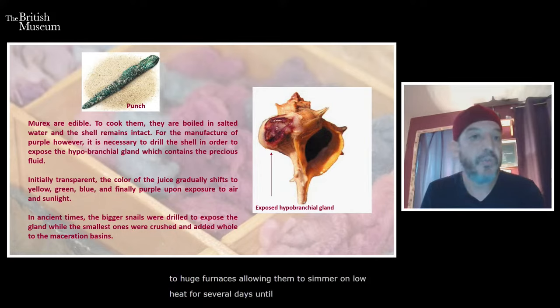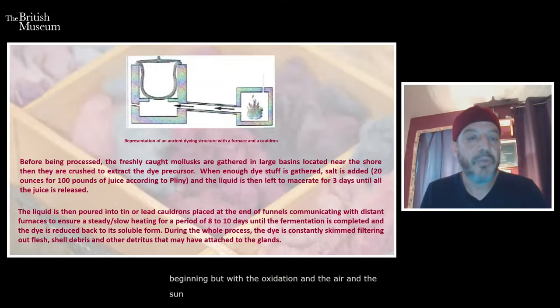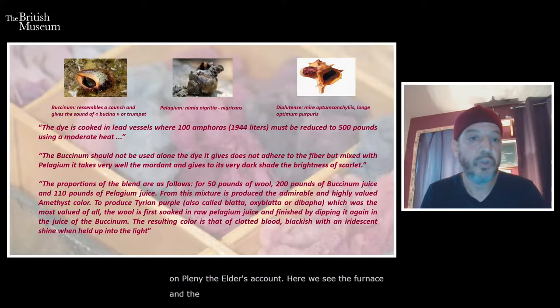So this is an example of the tools that were used to crack the shells open to extract the hypobranchial gland. And each gland produced a very small drop of what we call the precursor of the dye that was transparent in the beginning, but then with the oxidation under the air and the sun, the color gradually transforms into purple. So this is an example of an ancient dyeing factory based on Pliny the Elder's account. Here you see the furnace and the cauldron and this slow heating process that will allow the dye to ferment to its soluble form.